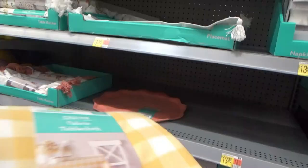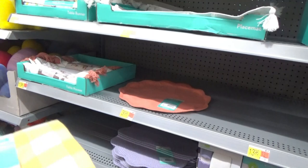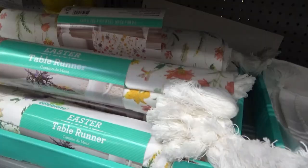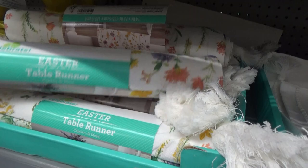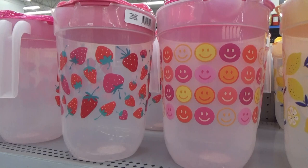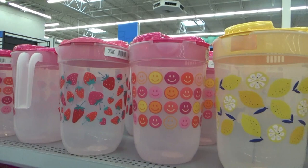I need a new tablecloth. I think I'm going to get this yellow one. It'll pull in my yellows over there on the little coffee station. They also have these runners, though. These are really pretty. I don't know if they're long enough for our table. Yeah, I don't think they're long enough, but they're really cute. They have these ones with the bunny on them, too. They have some pretty pictures over here. Lemon ones, strawberries, smiley faces. I don't know. The smiley faces are kind of funny. It feels like they don't fit in. It's one of those things, like what doesn't fit in on kids' worksheets, you know?